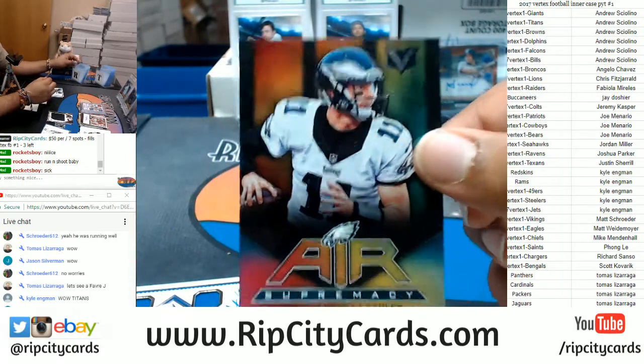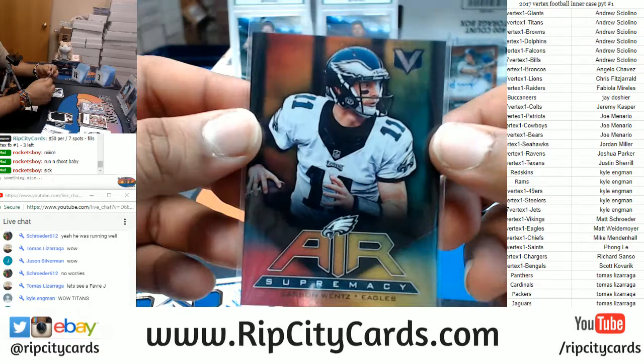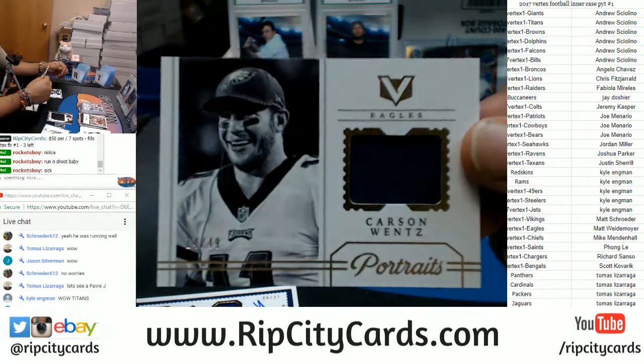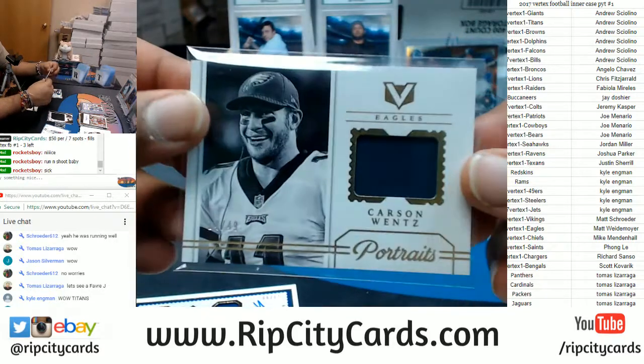Air Supremacy of Carson Wentz. Air Supremacy cards are real nice. I don't know what they're going for, Schroeder, because I'm really the last person to ask value on cards. Carson Wentz to 49 for the Eagles. The Portrait Relic.